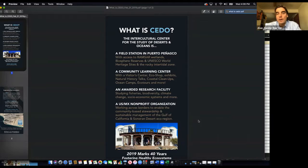We have a community campus. So our campus is quite a special place. It's famous for having this giant whale skeleton out front. And we have little ponds as well that we created for some endangered desert fish. And anyone is welcome to stop by at the campus, and we give free natural history talks to the public. So if you're a volunteer with CEDO, one thing you can do is help show people around and give those talks.